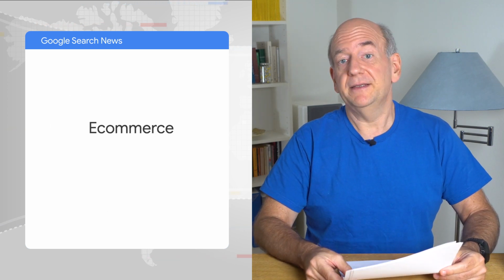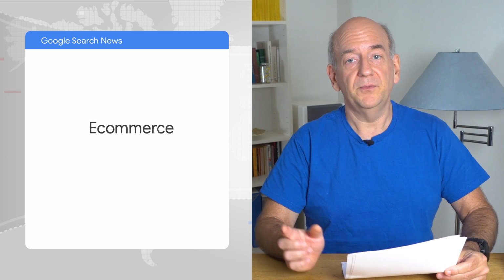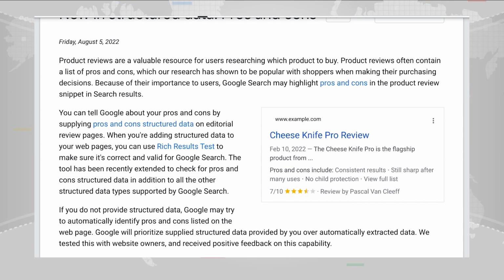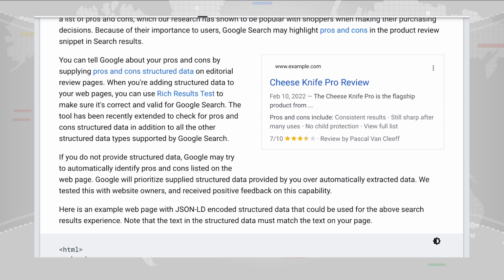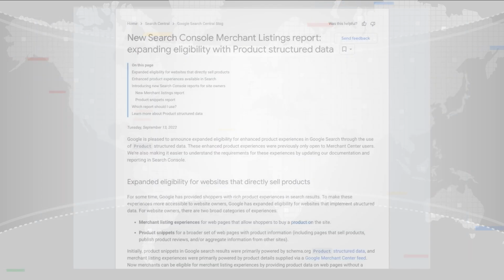E-commerce in search has grown significantly. Whether you're selling products directly or working with merchants indirectly, we've got some updates for you. First up is structured data for pros and cons. These annotations can help users to see a high-level summary of a review. It's shown in Search directly. You can find out more in our Search Developers documentation.